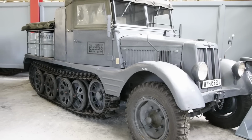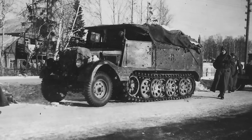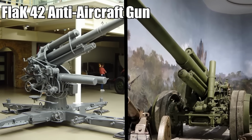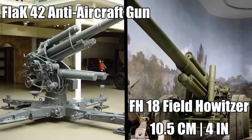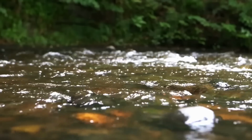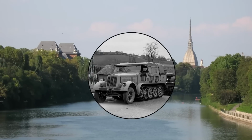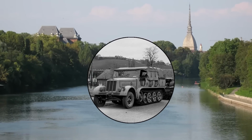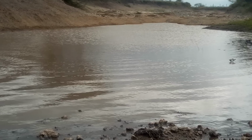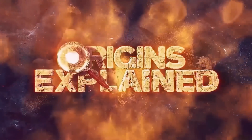It's a military truck on tracks that weighs roughly 7 tons. It was used widely in World War II, mostly for transporting guns, like the Flak 42 anti-aircraft gun and the 10.5-centimeter light-field howitzer. It also had enough space to carry 8 soldiers and enough power to plow through almost 2 feet of water. But the truck wasn't the only thing located thanks to this drought. The wreckage of a large boat was also found at the bottom of the river, sunk 70 years ago by Nazi bombs.